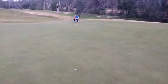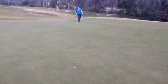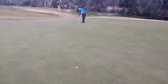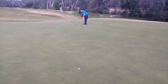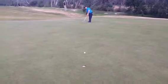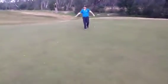Here we have Adam with his second shot that he's knocked on from 222. He did have 262 in with the Persimmon club. So he's knocked this on, and he's got this for eagle. Let's see if he can knock it in. Oh, it's a chance. Go! Oh, well done, mate. So he's made a 3 there.